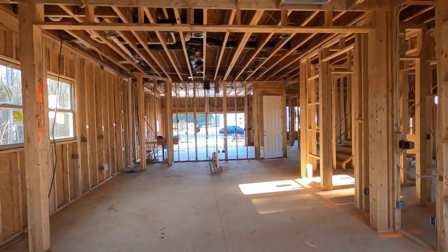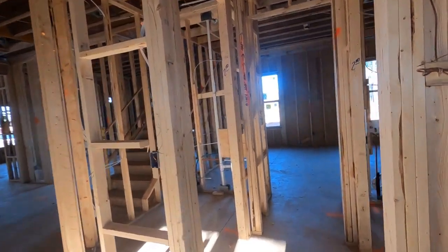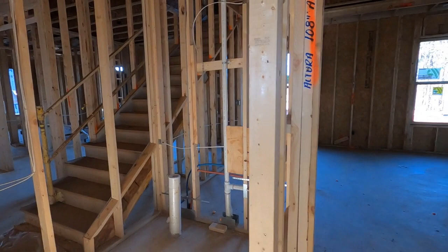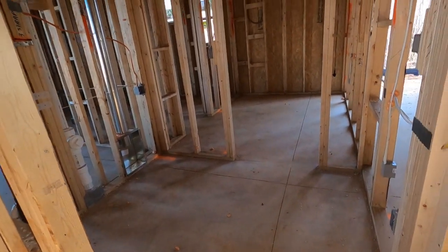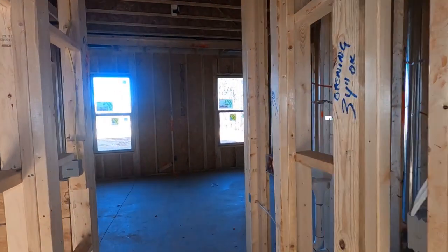So, wide open concept floor plan. Let's go into the main bedroom suite. Now we do have a powder room right here, so that's handy for casual use and for guests. And then there is a laundry room right here. And the optional door to the closet was purchased there as well.